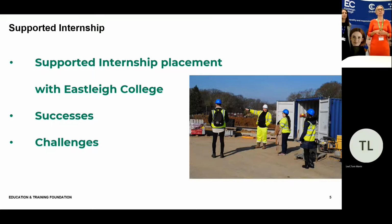So I came in and delivered that workshop. So I met all of that cohort of young people. And then when we released the advert, it meant that we had a good take up of applications for my placement role. With regards to successes out of that placement, I would say one of the biggest successes is it really helped to bring me closer to the college, to build that relationship with the college and inform them about the challenges I was facing and what was happening. So that's been really great to form that relationship.